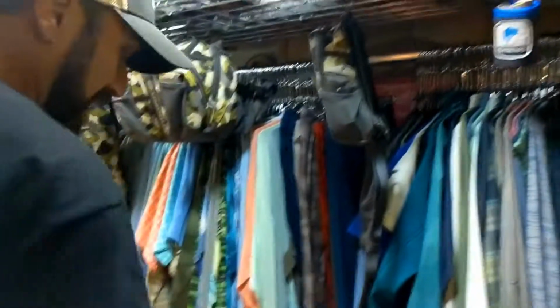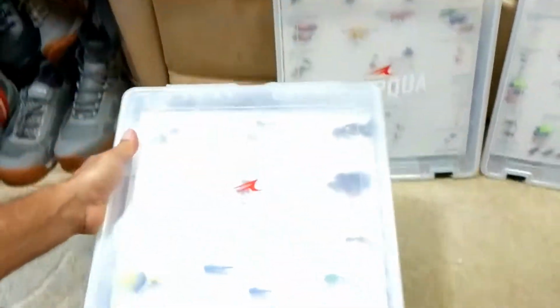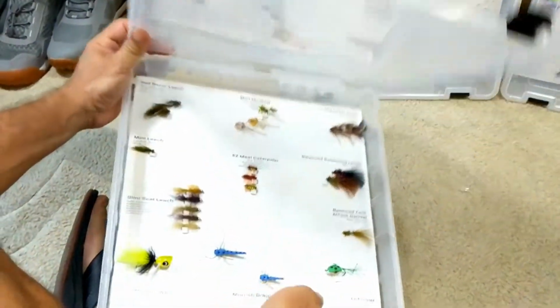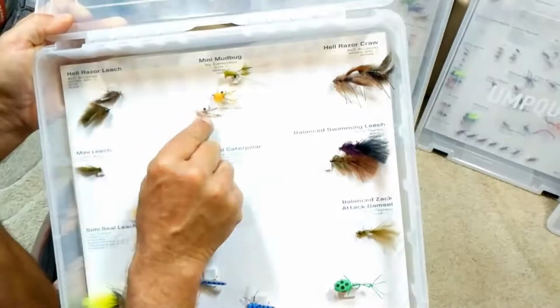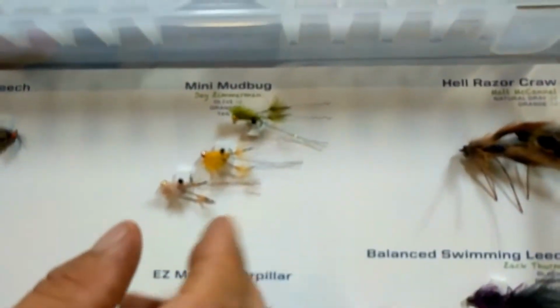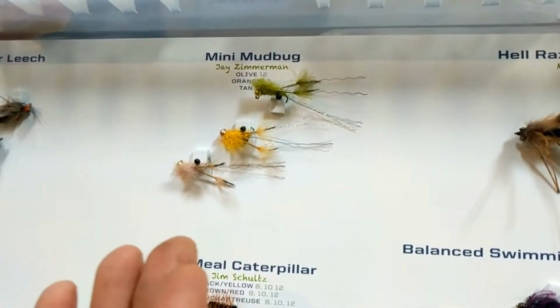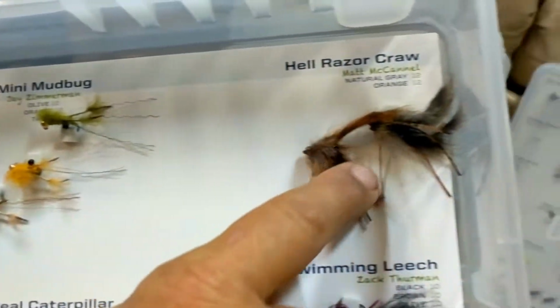I'm going to ask you to come right down here and sit next to me, and you're going to look right over my shoulder, and we're going to look at some bugs. We're going to start with some warm water here first. The mini mud bug, these things are really cool. It looks like a little crustacean. It's on a jig hook. Great for your river streams, whatever. Could be smallmouth, could be trout. Super cool. Same thing with the Hellraiser craw.